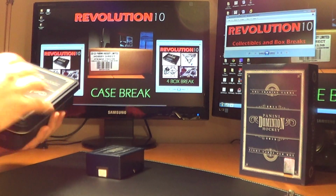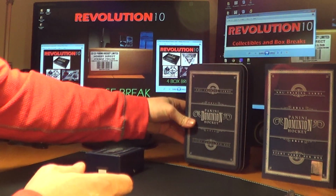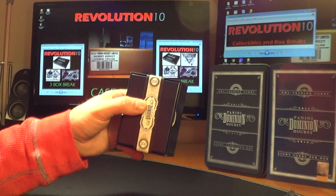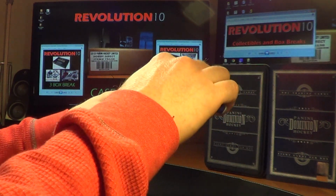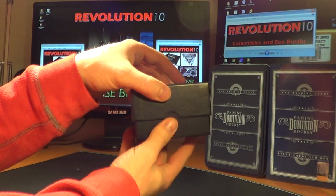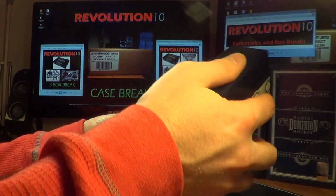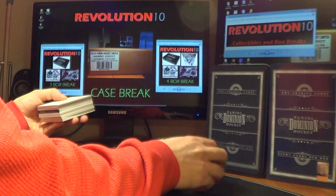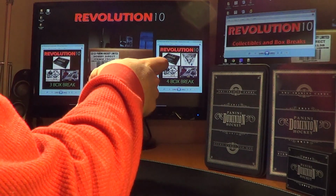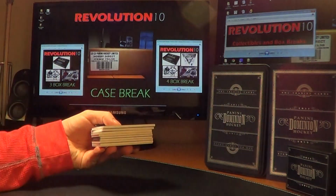Empty box. Empty. Lots of packaging in this Dominion. All right. There is a decoy on top.